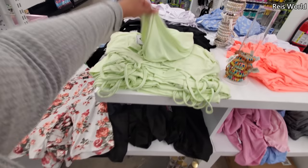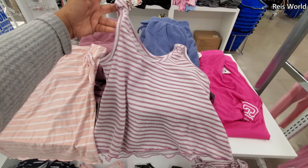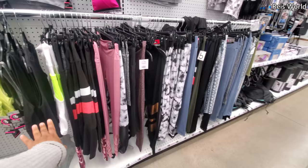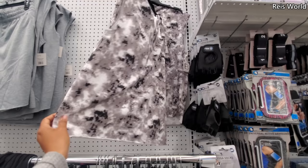And I want to say a tank top, yeah, the lime green, and they also have it in the hot orange. Pretty cute tank top, has the knot right here on the shoulder, and they do have the striped shirt. Plenty of workout leggings, and I want to say you get top and bottom. Yeah, top and bottom.